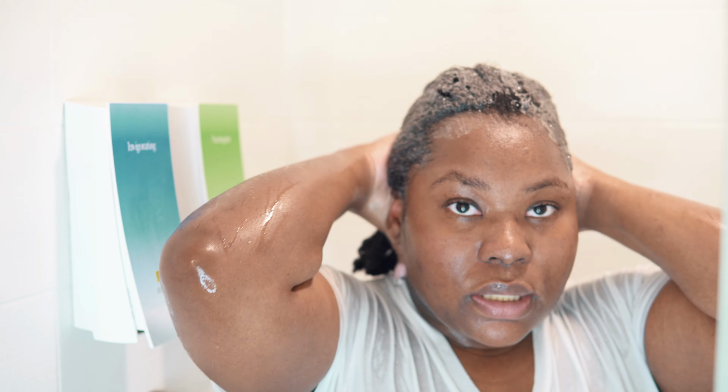The shampoo, the fragrance of peaches is just more prominent in the shampoo. Oh my goodness, it smells so good. That's one thing Miche Beauty does not mess up on, their scents, okay?